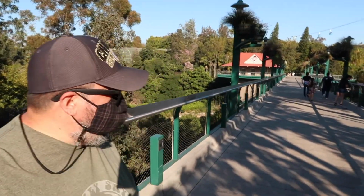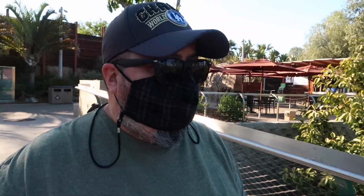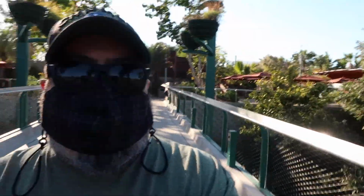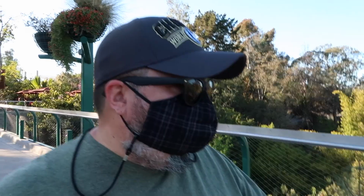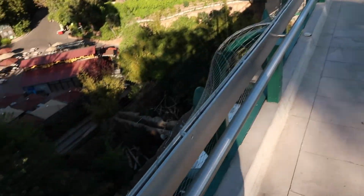Another new addition to the zoo is this bridge, which links Elephant Odyssey and the treehouse section together. That's neat. I've never been on this, so we're walking across this. You can see the sky far behind me. Yeah, this is a fast way. They used to take the moving walkway up from down by the pandas to the treehouse. But now they built an elevator tower like that.